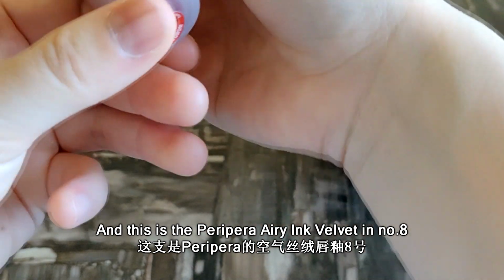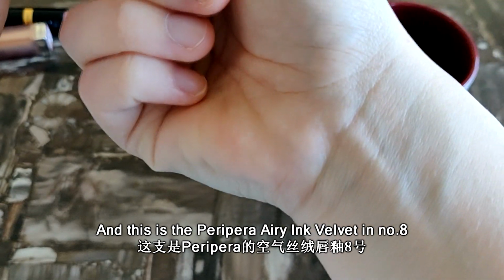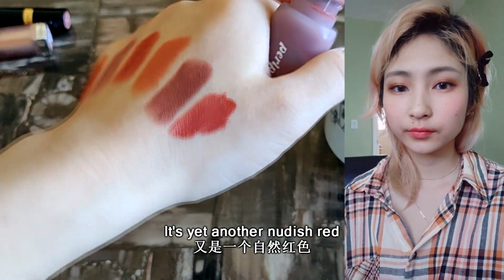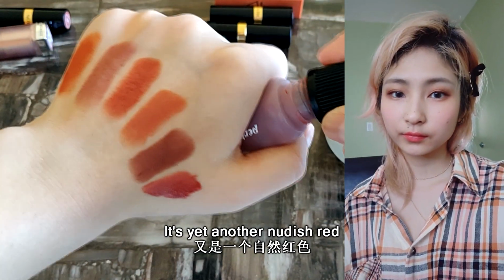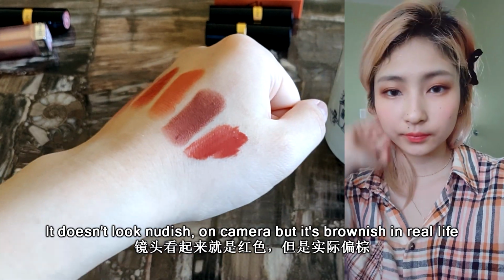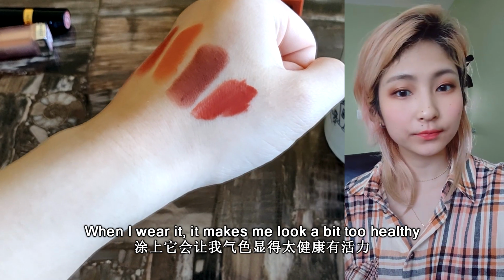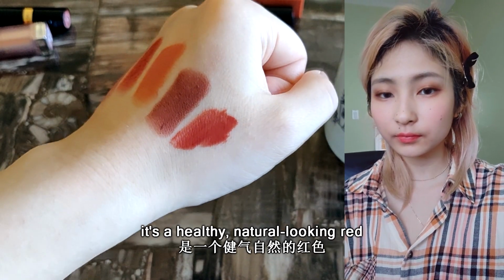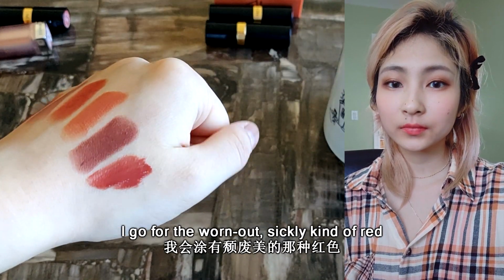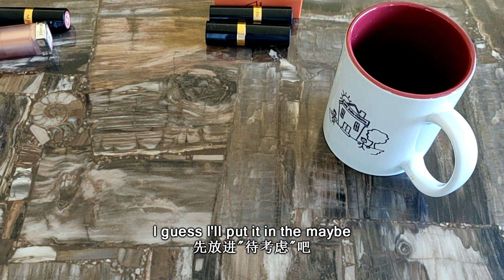And this is the Peripera Airy Ink Velvet in number 8. It's yet another nudish red. It doesn't look nude in camera, but it's a bit brownish in real life. I think when I wear it, it makes me look a bit too healthy. So it's a healthy, natural looking red. But usually when I want to go for red, I go for the worn out, sick kind of looking red. So I guess I'll put it in the maybe.